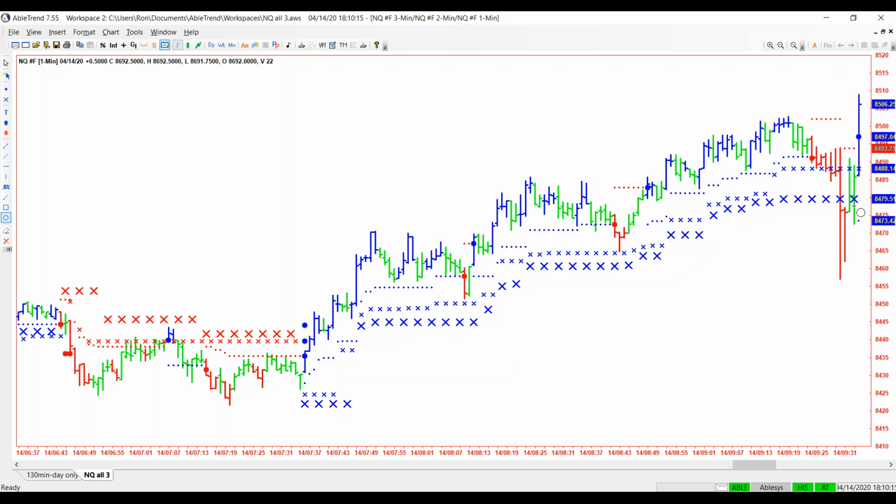Now, this is a really long bar. It's a couple of minutes after the market opened. But that's just what we look for. Blue bar, a blue dot, and we've had blue X's, 3-minute X's. They've been on a long signal for 2 hours. Well, that's easy enough. So we're just looking for the blue bar with the small blue dot underneath it.